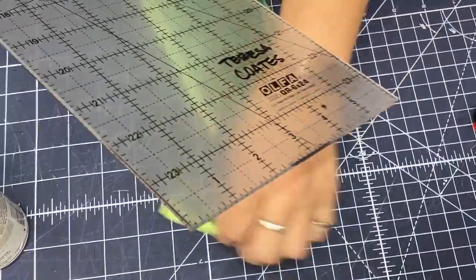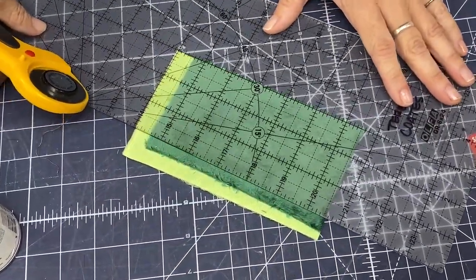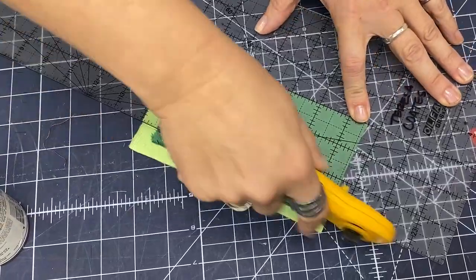Okay, so now I'm just going to cut all the way around. Those pieces are stuck together. And then as I work through this, it's just going to act as one piece.